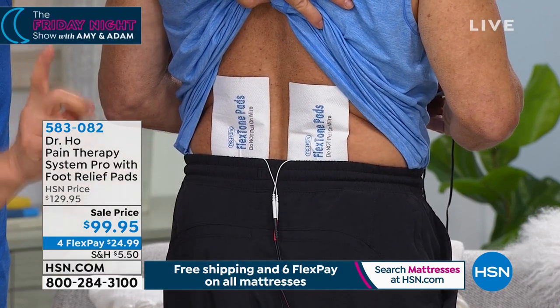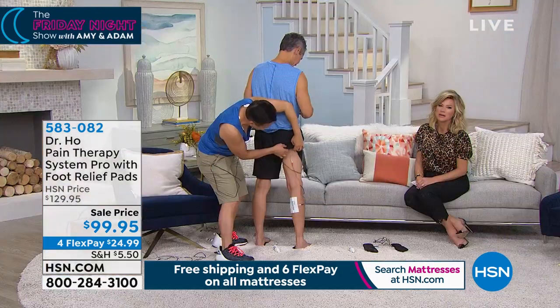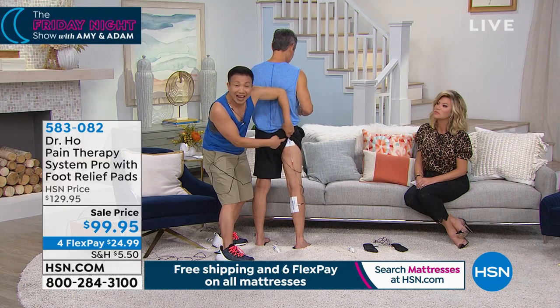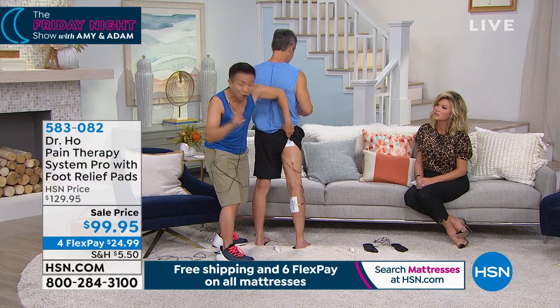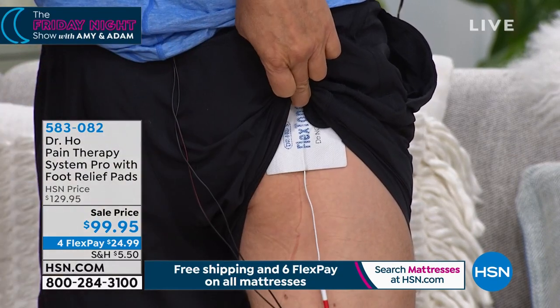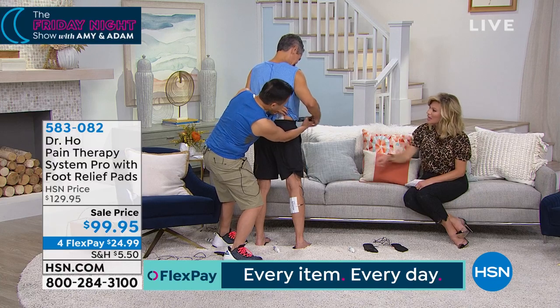Now, for those of you who have serious pain in your hip and down your leg, if you don't mind, Henry, I'm going to lift your pants up a little bit, and put the big pad right here over the buttock area where the sciatic nerve is. Yes, the sciatic nerve. And one at the back of your leg, and that will relieve your hip pain and your leg pain. And now, he's got his feet going too.